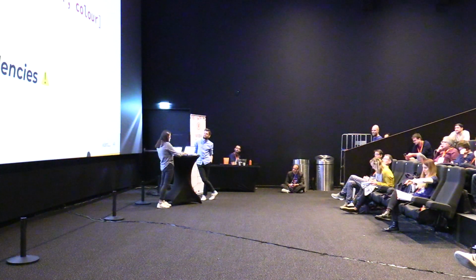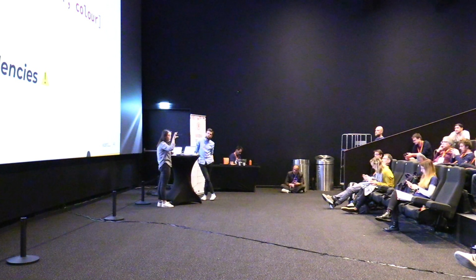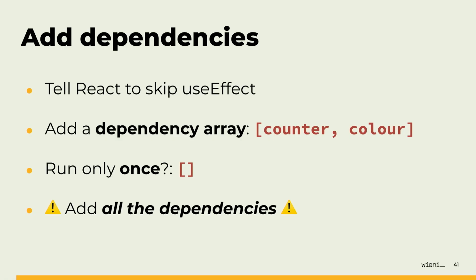So we can actually tell React to skip useEffect. So to skip the whole useEffect block that you defined in code, just ignore it in some cases. How do you do that? We pass an optional second argument to our useEffect. So the first argument was the function that you want to execute. That's our effect. And the second argument is our dependency array. It's an optional argument. If you just want to execute that effect every render, don't pass anything.